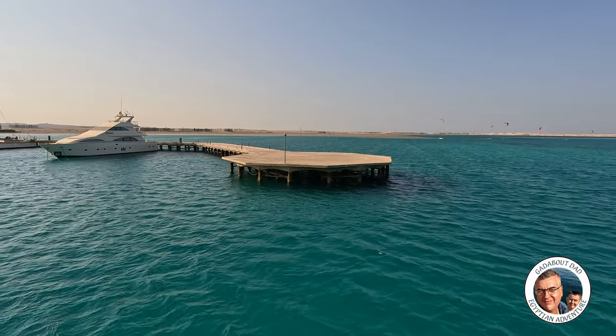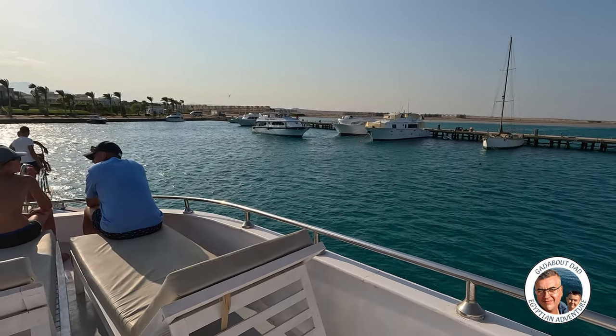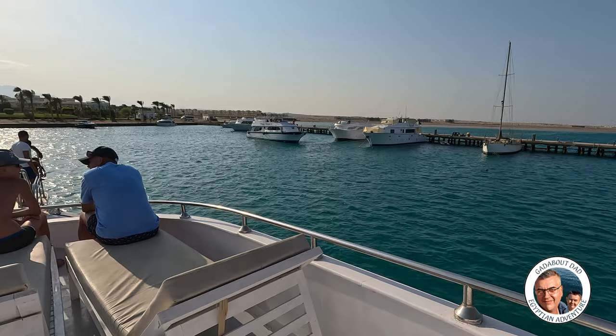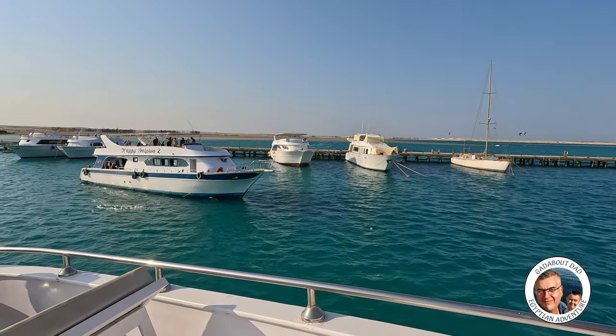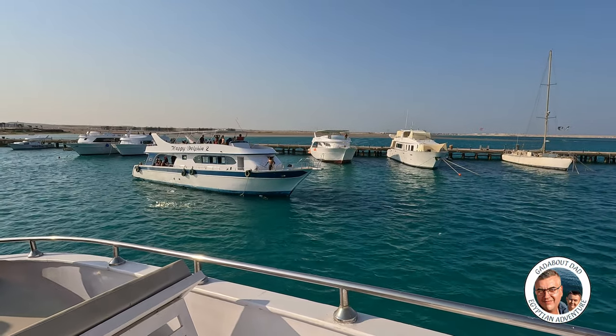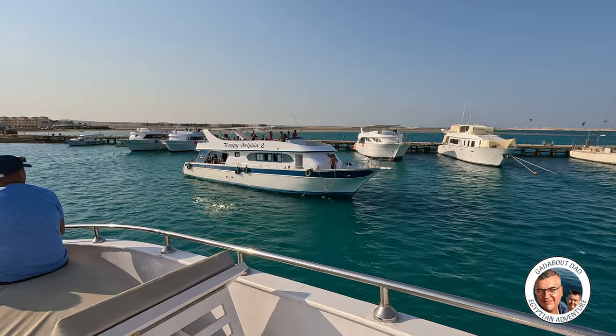Pulling into the dock. It's 5:15. It's been a long day. Why is relaxing and having fun so tiring? We've still got an hour's coach drive to do. I hate coach drives.